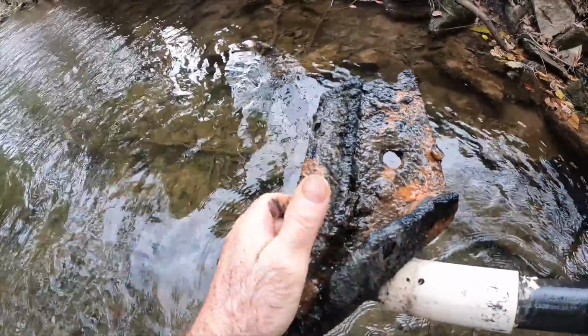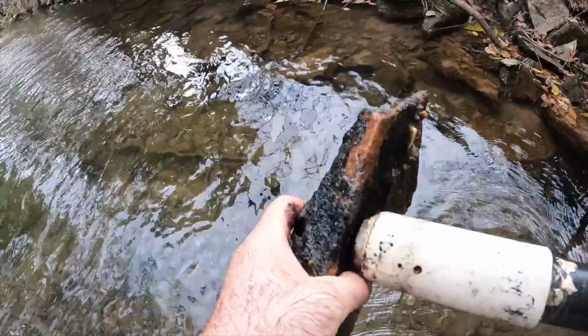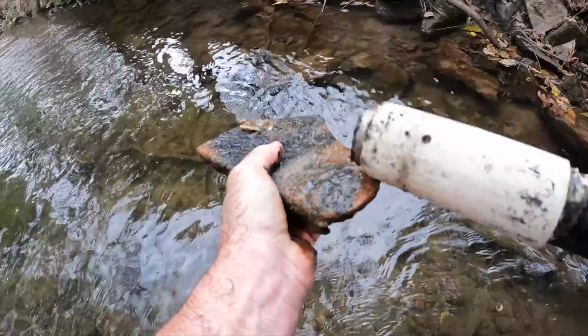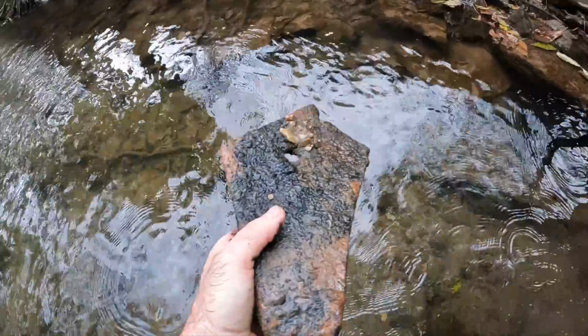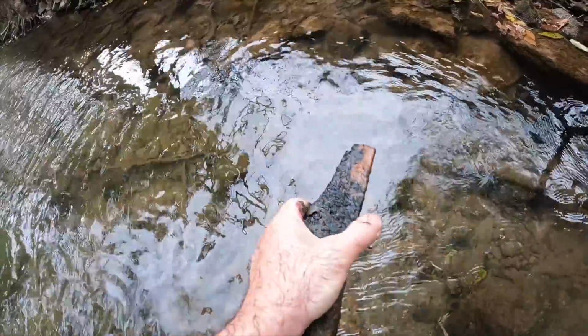This is a big old piece of a plow. So some farmer over the years has been farming the field up above us, naturally, and plowing, and tossing the junk he finds, or things he breaks, into the creek here.